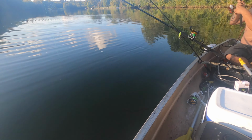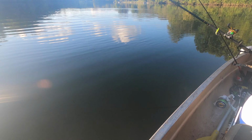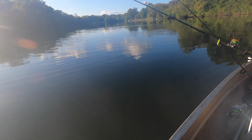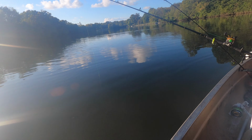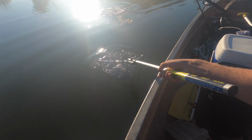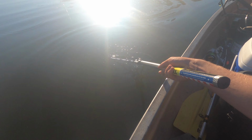Got him a bass. Some type of bass. Oh man, the pressure is on fishing through here. It's got cheese cracker things in it. Get it in there. Good smallie, bro. Get it in there.